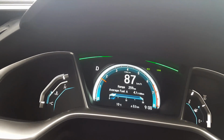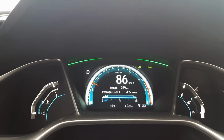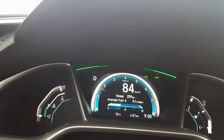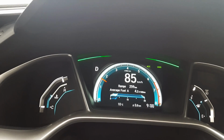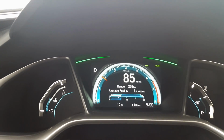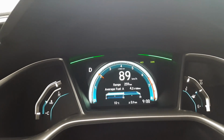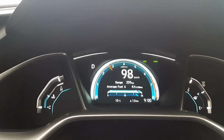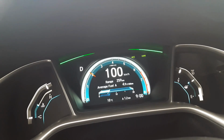This is a highway fuel economy test. As you can see, I've driven 0.6 kilometers because I've just reset my trip meter for this highway test. And you can see I'm averaging around 4.2 liters per 100 kilometers. Keep in mind that I've been driving the whole time and I didn't go from 0 to my current speed of almost 100. So, that's what the highway fuel economy is.